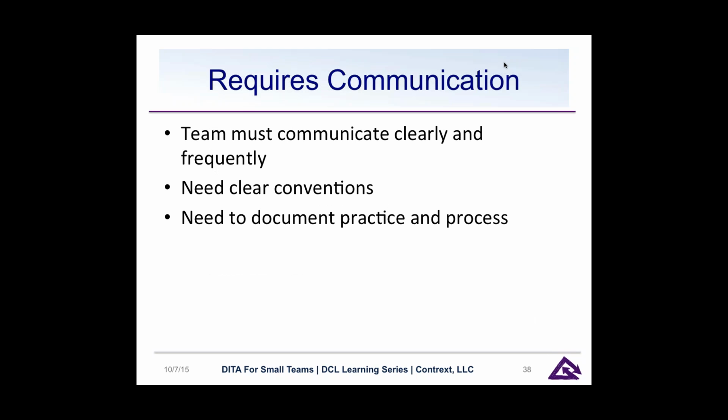Right, requires communication. I forgot I actually had a slide on this. I do have a complete slide on this. Anyway, I won't repeat what I just said about communication, except that communication is really perhaps the most important aspect of this, irrespective of the technology details. Right, the technology is going to change over time. Your ability to communicate within your team, that's never going to change. The tools you might use to communicate might change, but the need for communication and the human aspects of that are not going to change.